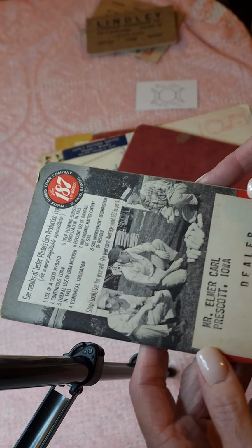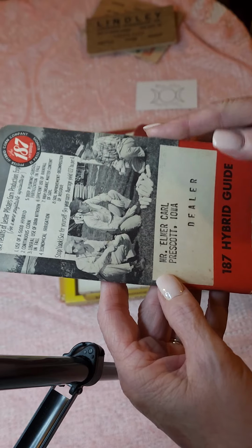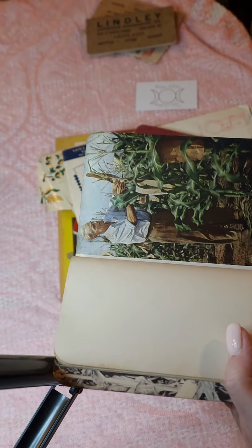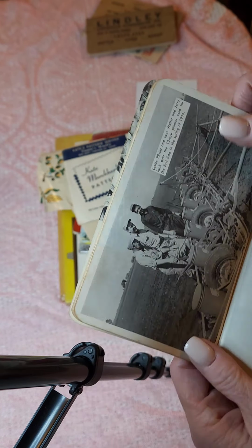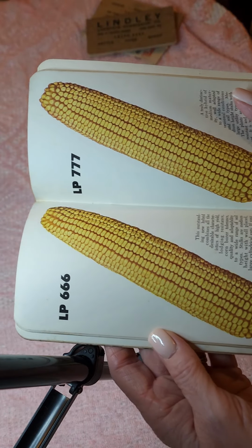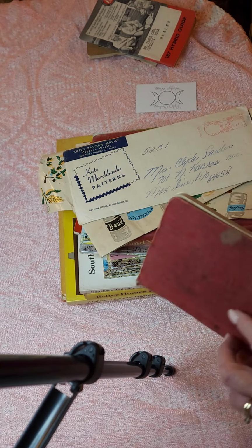Then this was a book for Mr. Elmer Carl out of Prescott, Iowa. The 1980s, or not, 187 Hybrid Guide. And I just loved these gorgeous vintage pictures in this book. So one day when I do my farm journal, and I just love the corn. It's so cute. I will use that in my farm journals.